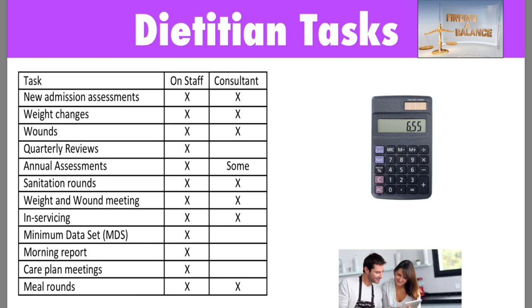Some of the facilities that I work at have the certified dietary manager do these. Also, a consultant will complete sanitation rounds once monthly and attend the weekly weight and wound meeting. Also, consultants may be asked to complete an in-service to dietary staff or the facility staff. A consultant RD also will complete meal rounds.